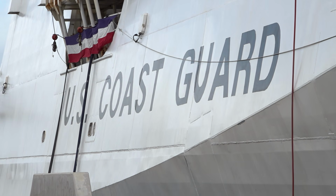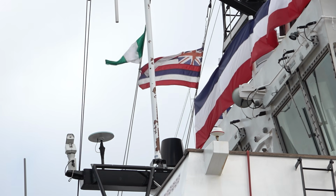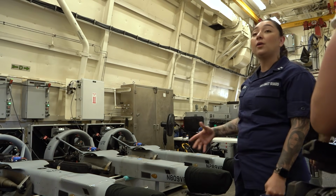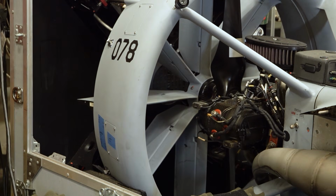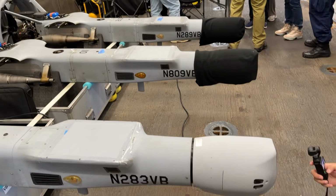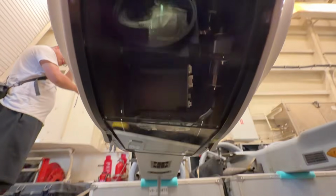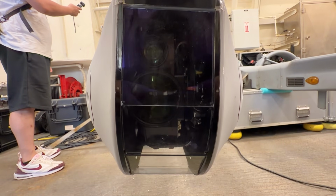With a range of up to 13,000 nautical miles, the Honolulu-based cutter regularly patrols the Eastern Pacific and the Bering Sea. It also carries vertical takeoff and landing drones developed by U.S. defense firm Shield AI. These drones allow the crew to boost their intelligence and surveillance while taking up much less deck space. One of the goals of RIMPAC is to strengthen maritime coordination and interoperability with international partners.